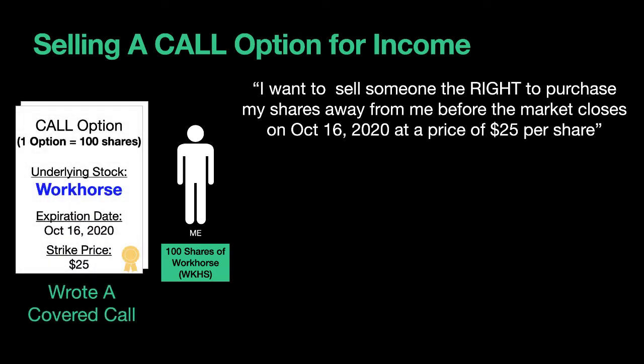So the way I did that was by writing a call option. If you recall, a call option controls 100 shares, so it's one call option. The underlying stock is Workhorse, stock symbol WKHS, with an expiration date of October 16th of 2020 and a strike price of $25. What that means is I'm giving whoever purchases this call option the right to purchase the shares away from me at a price of $25. I'm guaranteeing that price as long as they do it on or before October 16th.